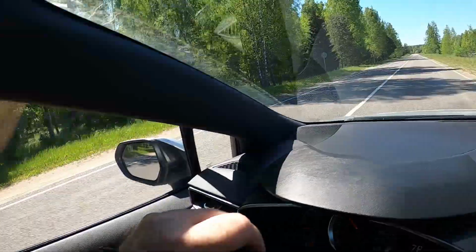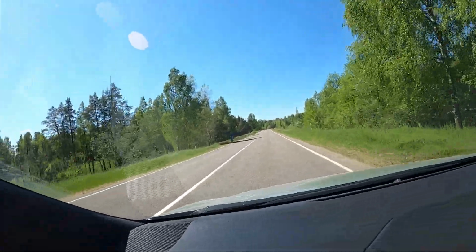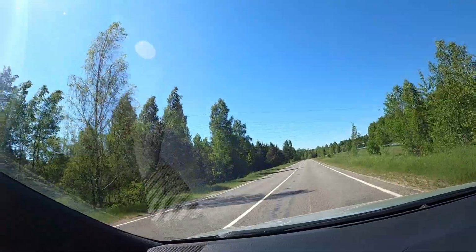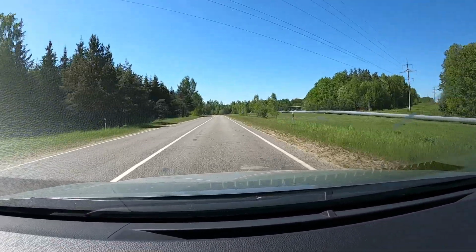Just going to see if that's a little smudge on the camera lens. I think it is. Sorry guys, I just had to clean that off. And I nearly went off the road as a result. It was a reflection.